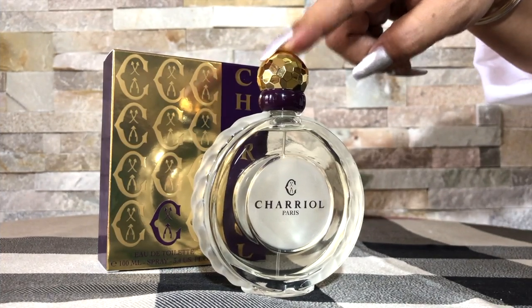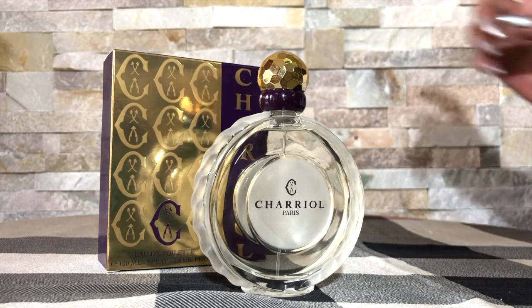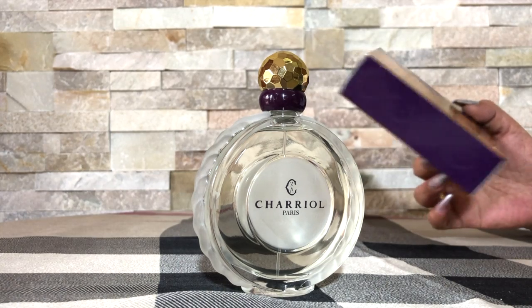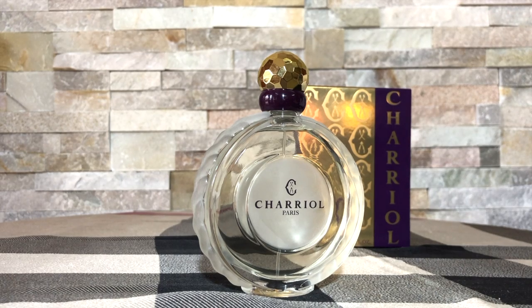This last perfume is the Chariol Eau de Toilette, introduced in 2008. This fragrance with fruity floral character includes bergamot, passion fruit, carambola, freesia, jasmine, date fruit, teakwood, vetiver, and musk. It's a very long lasting fragrance. It's also 100 ml. And that's it.